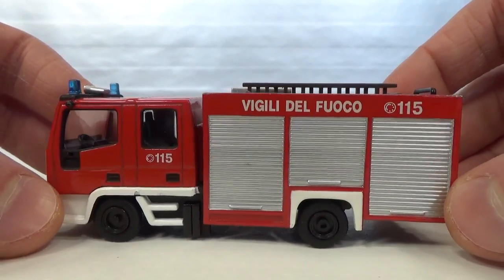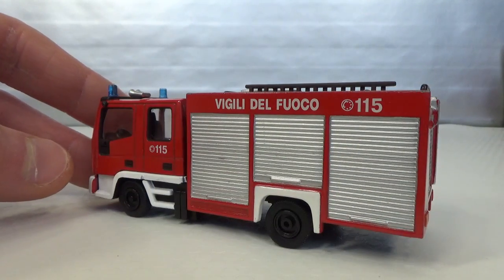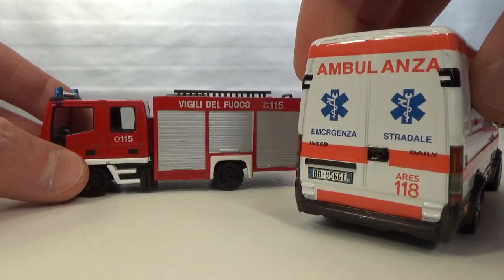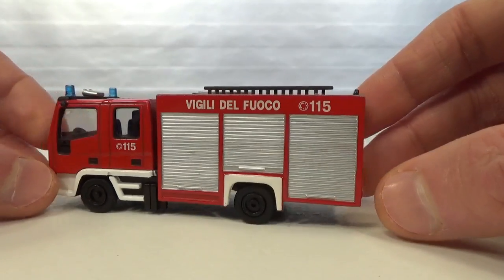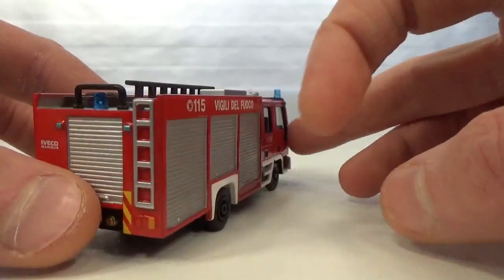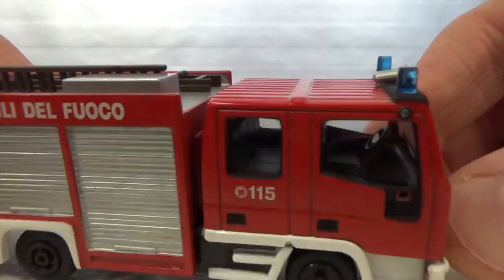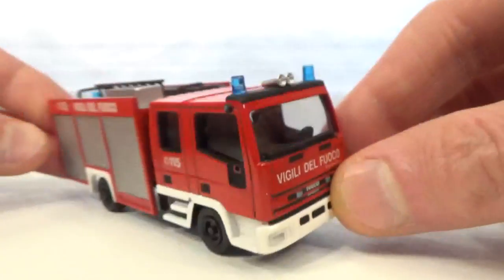Telephone number 115. So that's different than the ambulance of Italy, which is 118. Missing the mirrors on this one. Interior wise again, pretty good.